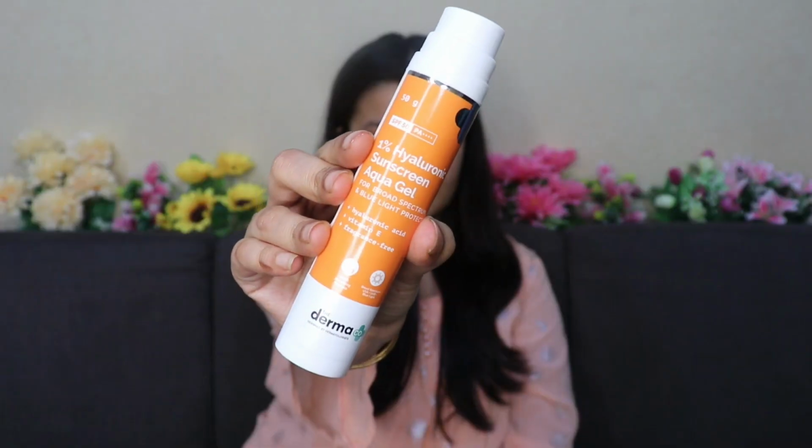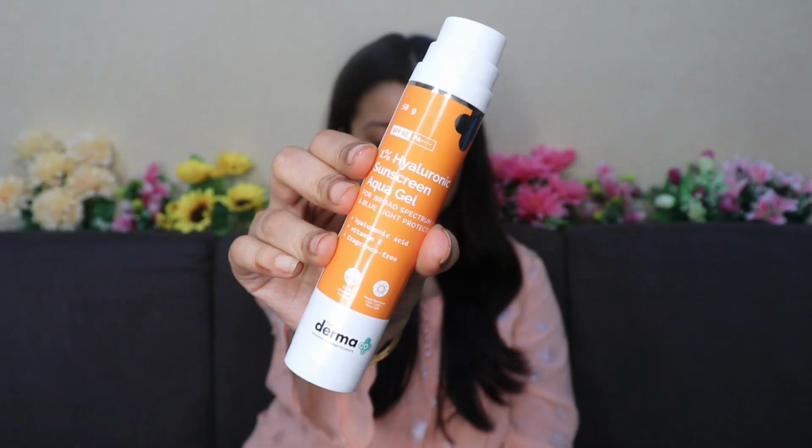After you apply the moisturizer, you want to wait for about another 5 or 10 minutes and then go in with your sunscreen. I'm using this 1% hyaluronic acid sunscreen aqua gel. I'm taking a pea-sized amount of it, dotting it all over my face, and then gently blending it into my skin until absorbed. The sunscreen is super lightweight, it is non-oily, non-greasy, and it does not even leave a white cast. And that's the correct way of using salicylic acid in your skincare regime.